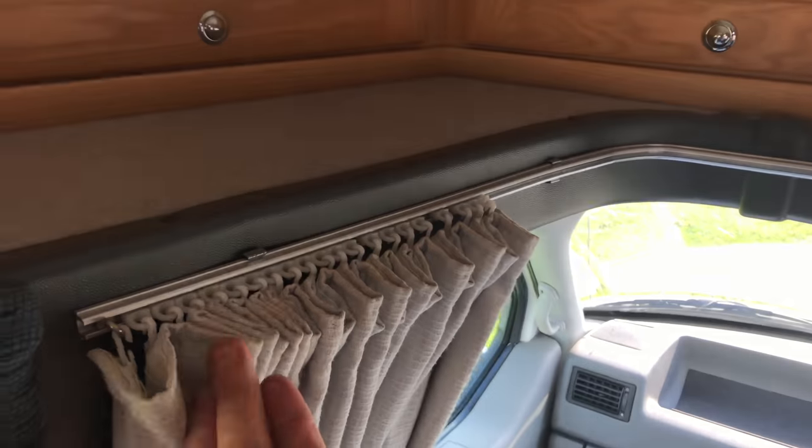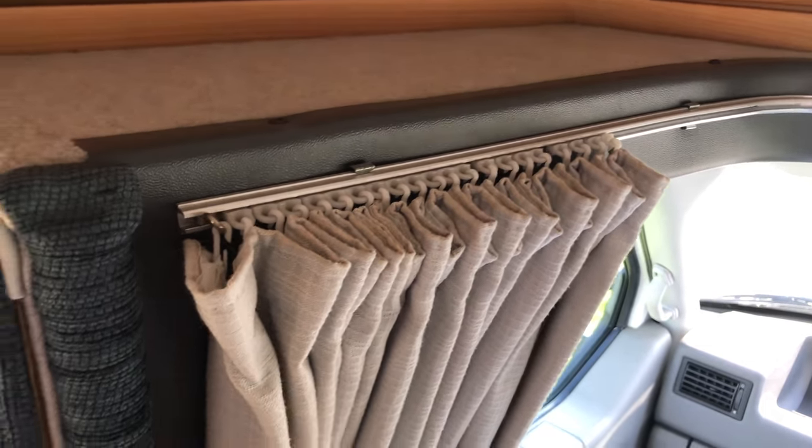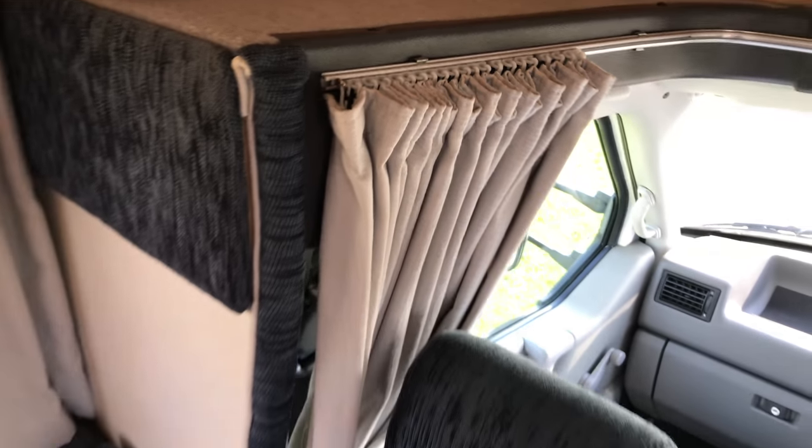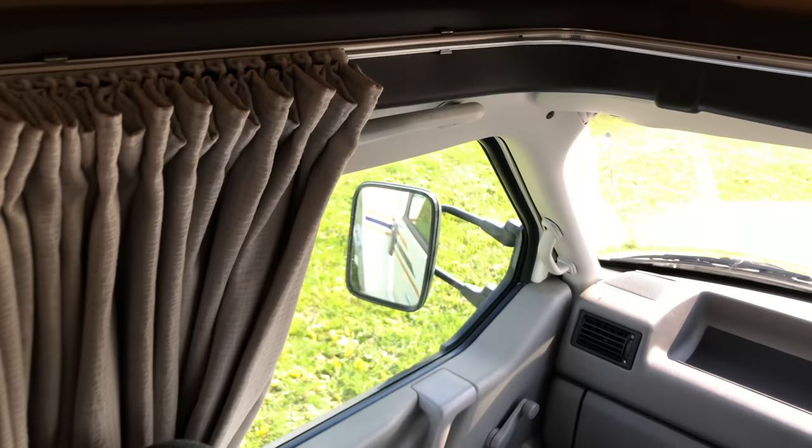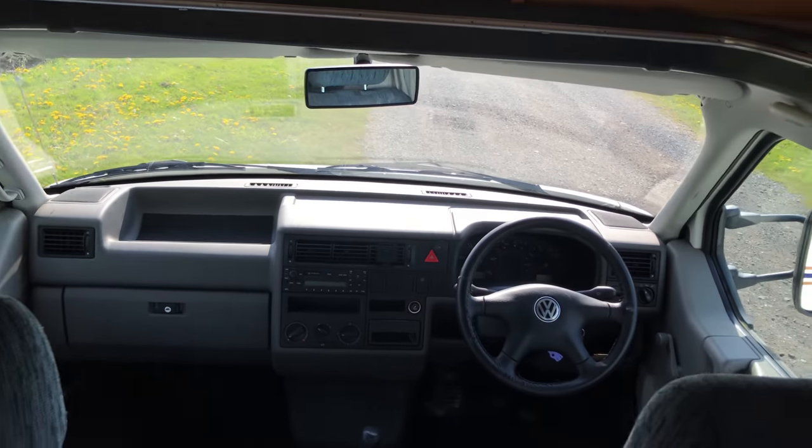The trim is second to none on a Compass. Explorer know what they're doing by now. Nicely fitted curtains that will go all the way around the cab area, so it's still utilising the cab area at night.